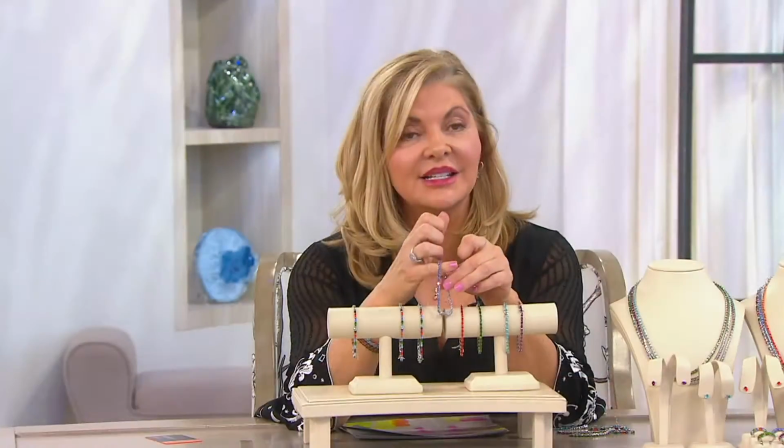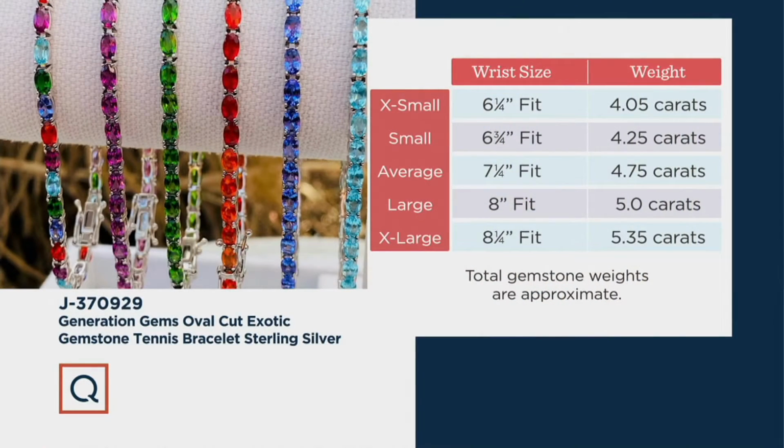Let's talk sizes, because for us to be able to bring you 5 sizes, not the typical 3. If normally you wear a small and it's a little bit too large, try the extra small at 6 1/4 inches in the fit. The small, 6 3/4. An average bracelet, 7.25, a large bracelet, 8, and the extra large, 8.25. And those are the average carat weights. They do vary by gemstone. For instance, the pink rhodolite in the extra small, 3 carats and 35 points, and in the extra large, 4 carats and 35 points. You can find the specifics on QVC.com.